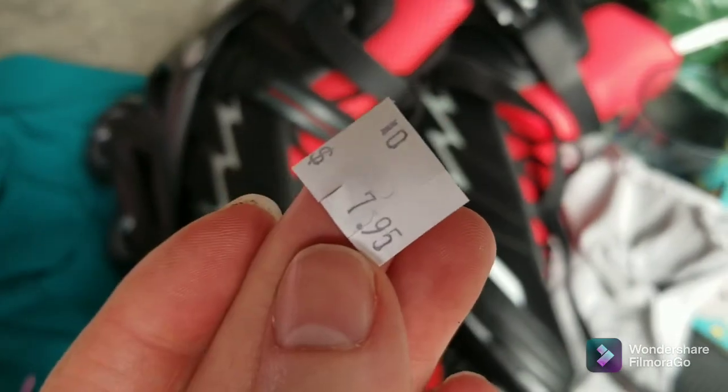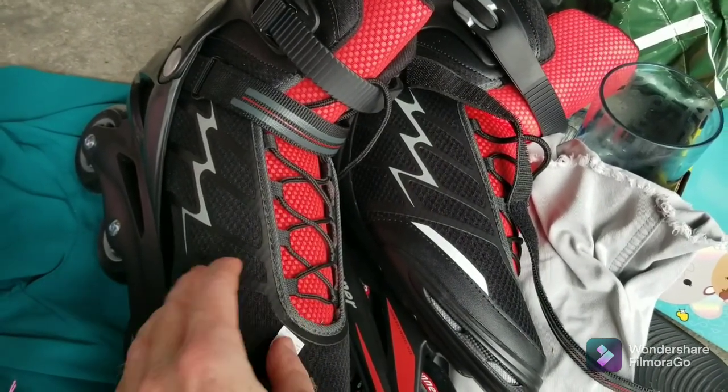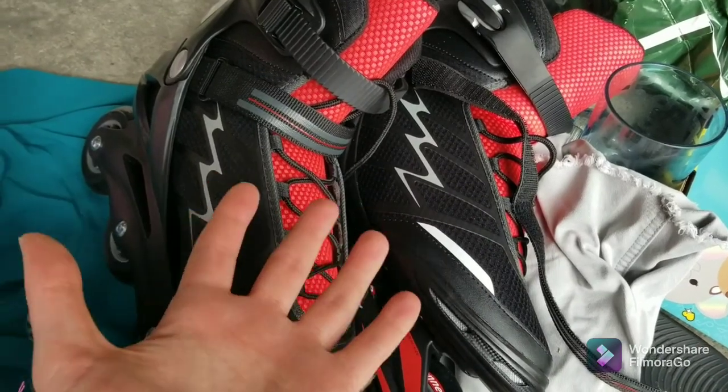I think skates have done pretty well for some other people, and I've heard a lot of people say skates can be really good, especially if they're pretty much new. This is going to be listed as new other.